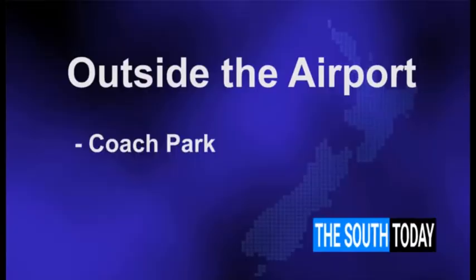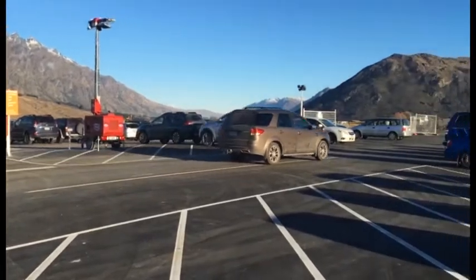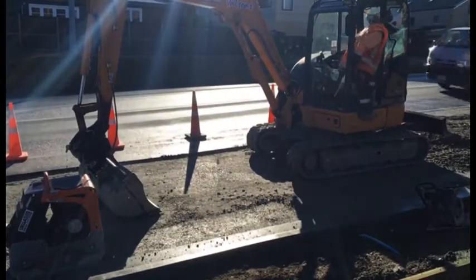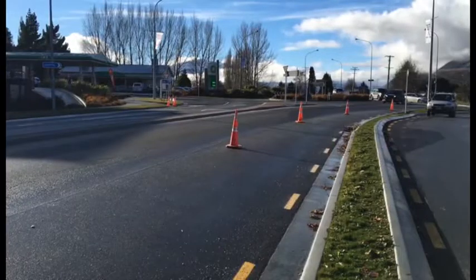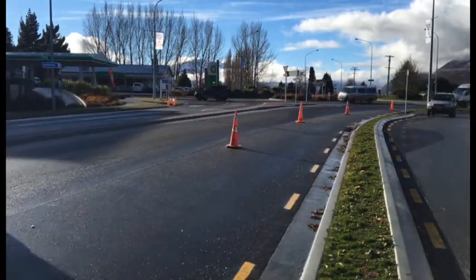The coach park has been moved outside the terminal, and a newly opened park and ride service area behind Mata 10 on Brooks Road will increase from 150 parks to 300 by the end of the year. In addition to the work at the airport, improvements have been made to the nearby Queenstown traffic at the BP roundabout. The New Zealand Transport Agency project manager Phil Dorset says the extra added lane is helping speed up traffic flows.